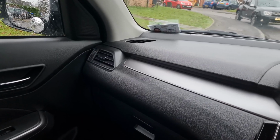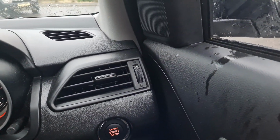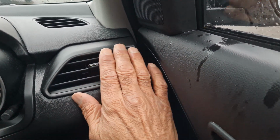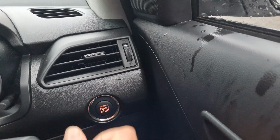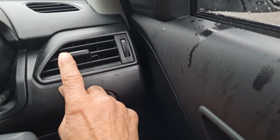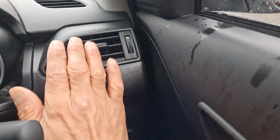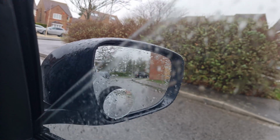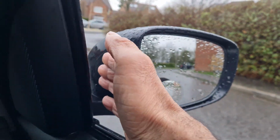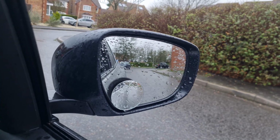You also want to make sure that the vents near the mirrors, the passenger mirror and the driver's mirror, are open. Make sure that they're in the open position and you can feel the air coming out. That's closed and that's open. You also want to make sure that the vent is not facing towards the inside of the car, but is actually facing towards the mirror. The reason for that is that the air will then drift upwards through these little holes here and go and clean the mirror. The air will go through the holes and into the mirror here, and it'll warm up the back of the mirror, and it'll demist the rain.